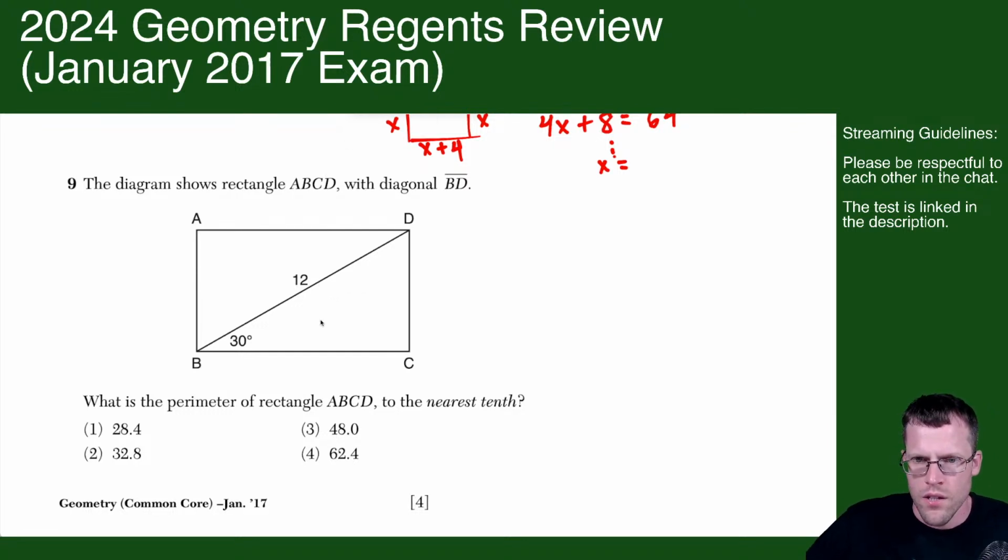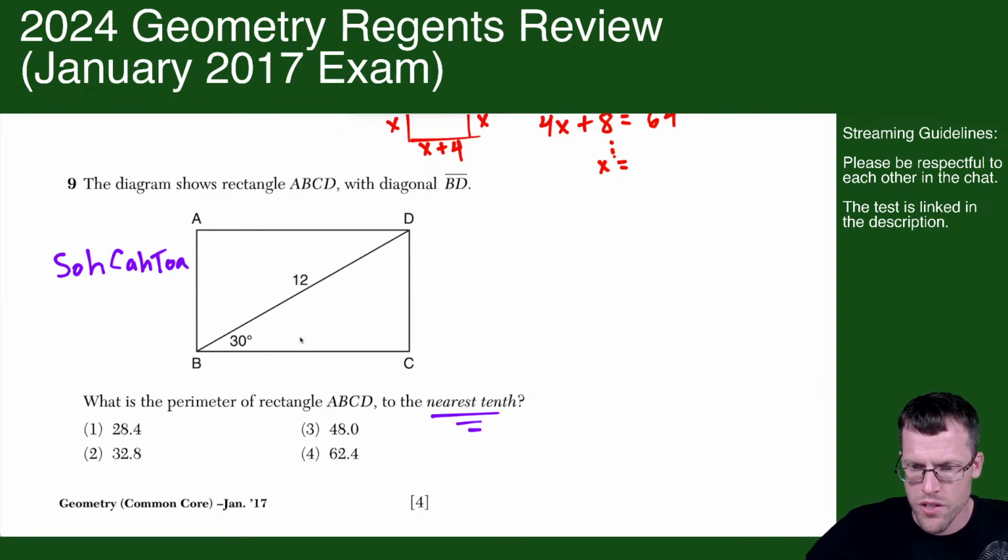Let's just see. So the diagram shows this rectangle with diagonal BD, and we want to know what is the perimeter of rectangle ABCD to the nearest tenth. This one was a kind of tricky question because you had to use trig to get this. So here, I'll rewrite SOHCAHTOA. This was a very trig-heavy question.